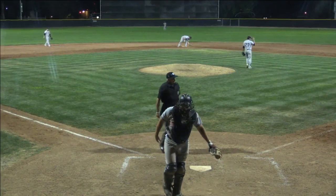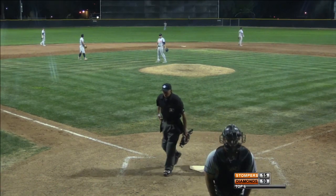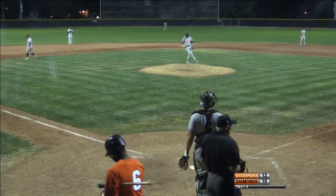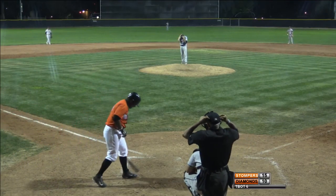Dominic Topozian is back out here to pitch the bottom of the sixth inning for the Diamonds. The question is, as you go to the bottom of the sixth and you have got 13 hits and 10 runs, what do you think the situation would be? Well, the situation for them is that they're down by 5 runs, 15-10. There have been 25 runs scored, 30 hits in this game so far.